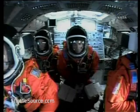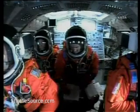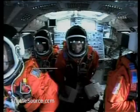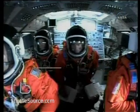In the foreground on the left is pilot Charlie Hobaugh. On the right is Commander Scott Kelly. In the center of the picture, flight engineer Rick Mastracchio and mission specialist number one. Behind pilot Charlie Hobaugh is mission specialist Tracy Caldwell.